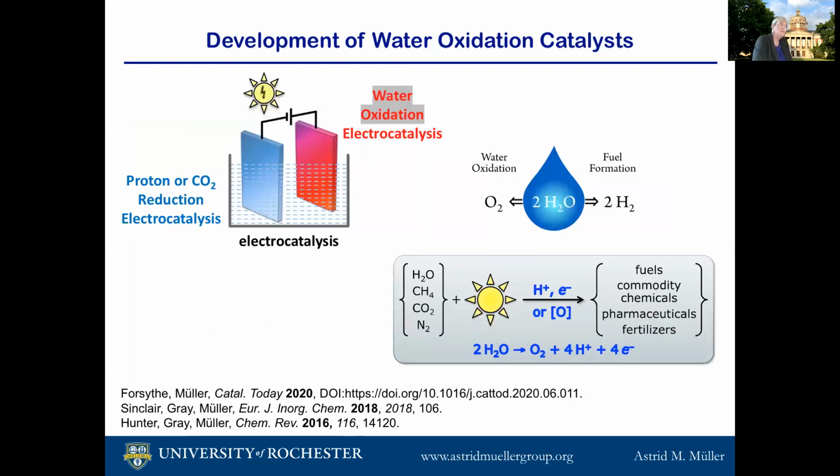We use this method to develop water oxidation catalysts. And water oxidation is, of course, the liberation of oxygen from water. And it is needed to liberate the protons and electrons or oxidizing equivalents to make everything from our most abundant feedstocks with solar energy as input that we really need, which is fuels, commodity chemicals, pharmaceuticals, and fertilizers.